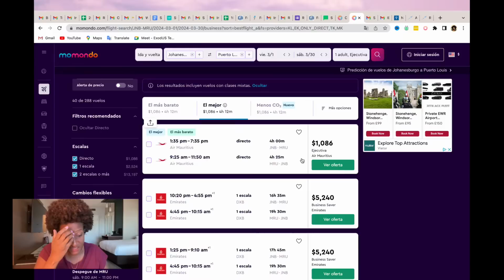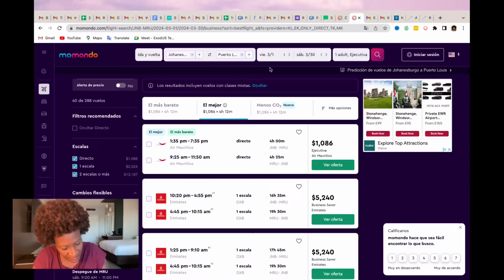Okay, so we've got the flights that we need for our 2 months. We've got the prices for the flights. What did we come up with? $2,125 for coach and $7,700 for business class. Okay?